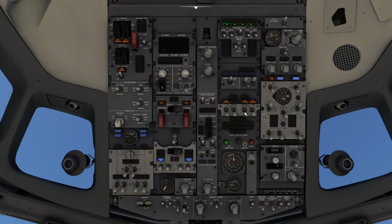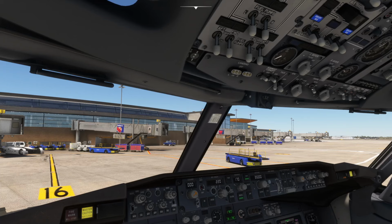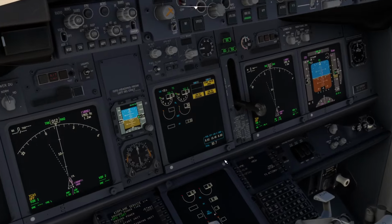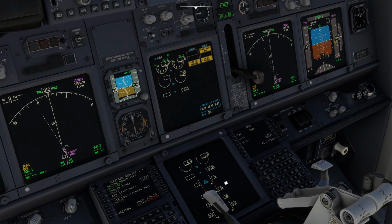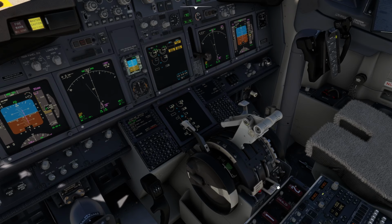We can do the hydraulic pumps now, but we obviously won't get enough pressure until the engines are up and running, but that's fine. So then come back down, ignition to the right side, GRD, then there we go. So engine is coming up, got N2 increasing. Wait till it gets to 20%, then we advance the starter lever forwards to introduce fuel and to ignite.